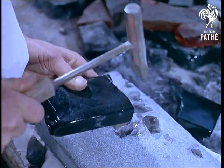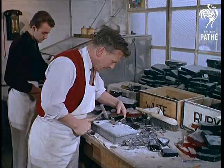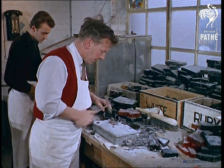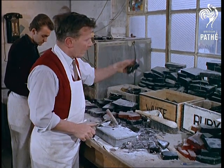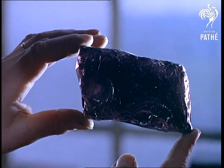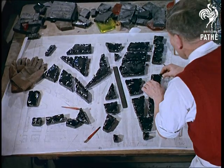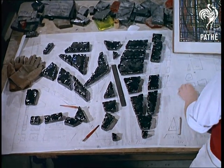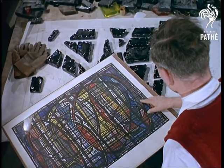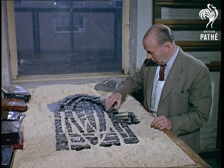A new technique, but one which still demands hard-learned skills. The slab glass is cut and chipped into facets by hand to give it a jewel-like appearance. Working from the artist's original design, care is taken to ensure that the hues and tones of the painting are recreated perfectly. Nothing is left to chance.